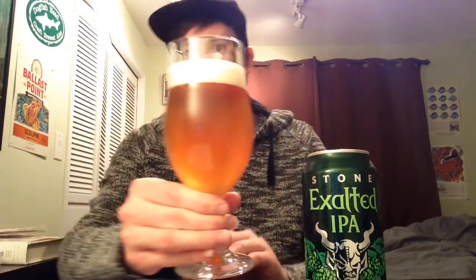A little compactness on the bottom there, about a finger and a half worth. Really nice in the glass. Beautiful Stone-looking beer. That looks awesome. If I swirl it around, we get some glass lacing clinging to the side of the glass. Yeah, we do, a little bit. I can already smell this one from back here, so let's see what it's all about.